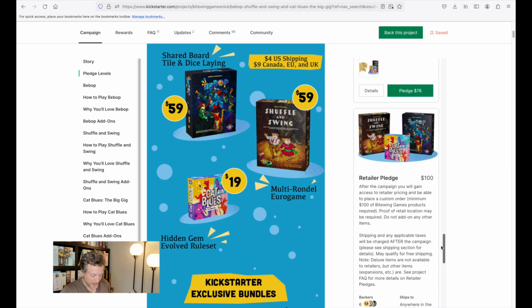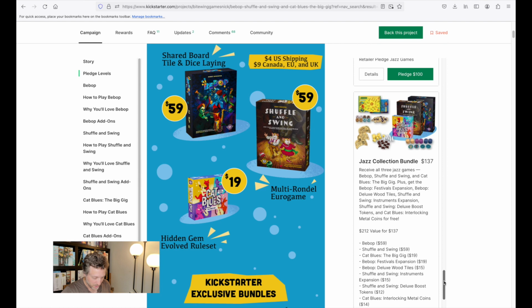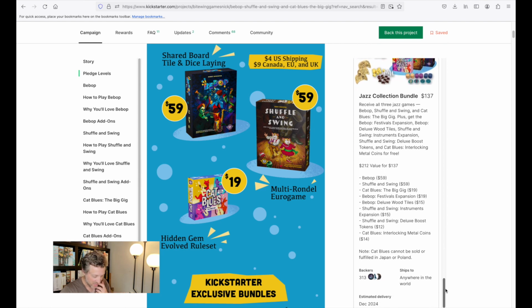And then the final pledge now, not including this retailer pledge, is the Jazz Collection Bundle. And this includes all the games and all of those extras. So you've got Bebop along with the Festivals expansion and the deluxe wood tiles. You've got Shuffle and Swing with the Instruments expansion and the deluxe boost tokens. And then you've got Cat Blues, the Big Gig, and there's only one upgrade for that one, which is those interlocking metal coins. So this is kind of everything. $137, still only $4 shipping, or $141 total.